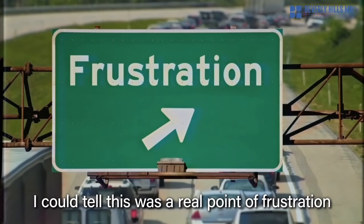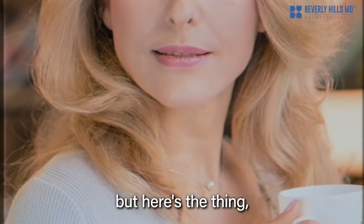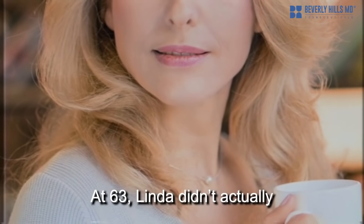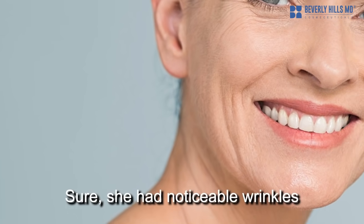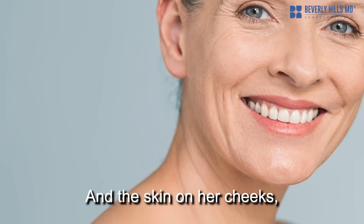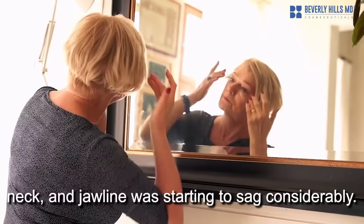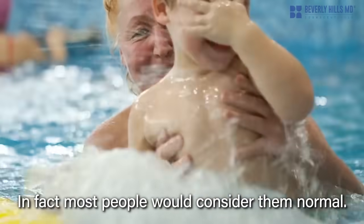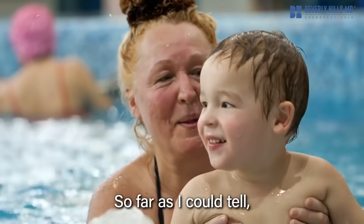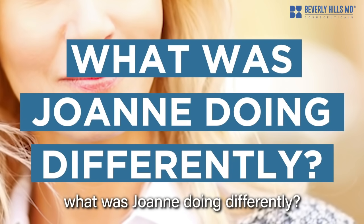I could tell this was a real point of frustration for Linda, and I truly felt for her. But here's the thing. At 63, Linda didn't actually look old for her age. Sure, she had noticeable wrinkles around her eyes and mouth, and the skin on her cheeks, neck, and jawline was starting to sag considerably. But these problems were extremely common among women her age. In fact, most people would consider them normal. So far as I could tell, Linda wasn't doing anything wrong. The real question was, what was Joanne doing differently?